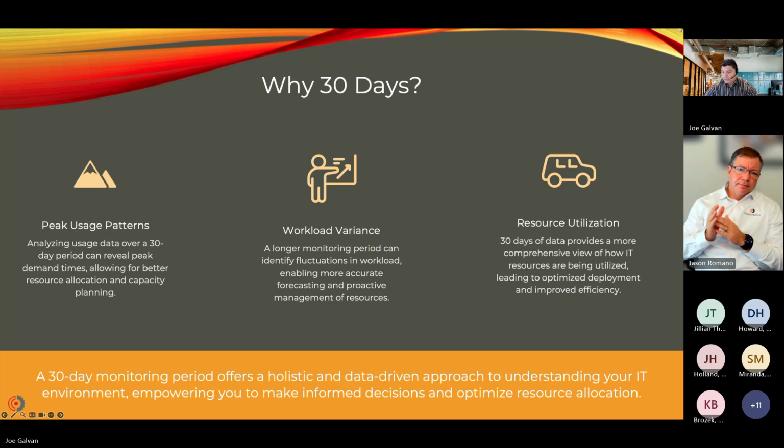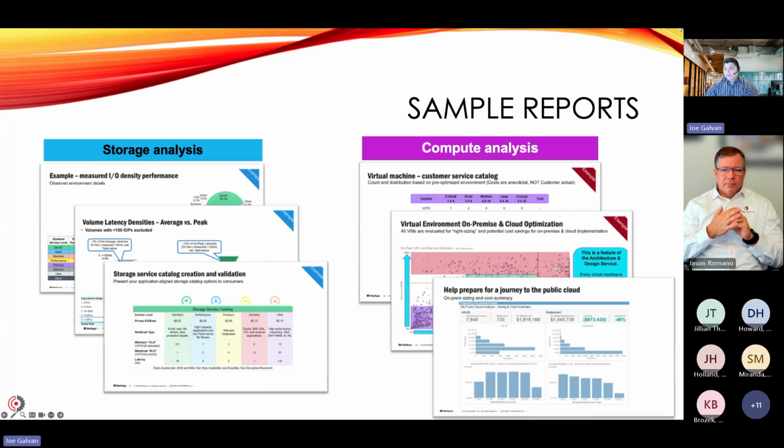Thanks. Absolutely. So jumping ahead a little bit, as we went through and talked about this collection, I wanted to show you some examples of the type of data that you would get out of this. I apologize, it could be a little hard to see, sometimes difficult to share on a PowerPoint, but both for storage and for compute analysis, two different things. The storage is going to focus more on things like latency, IOPS, the density, where your hot points are within those storage systems.